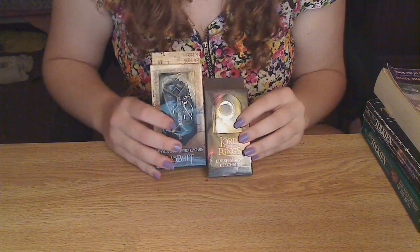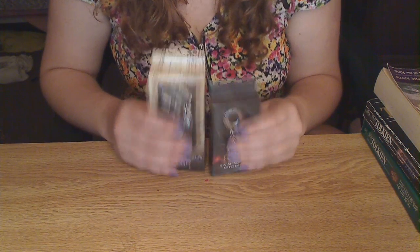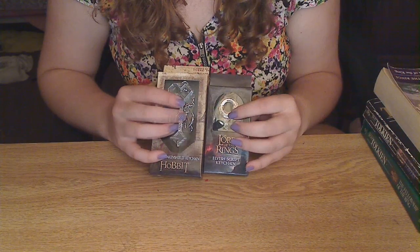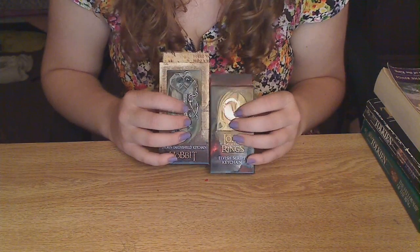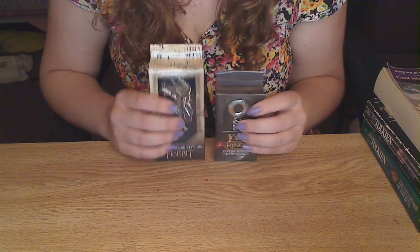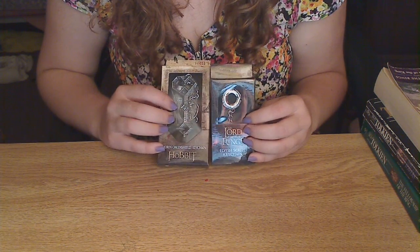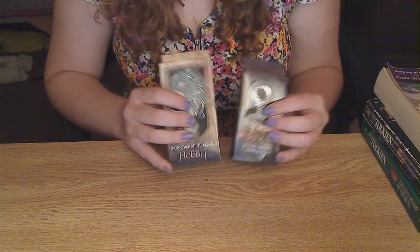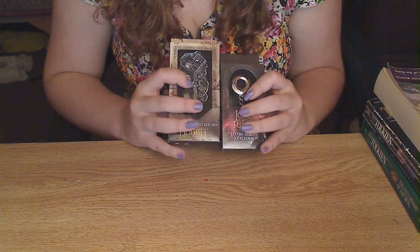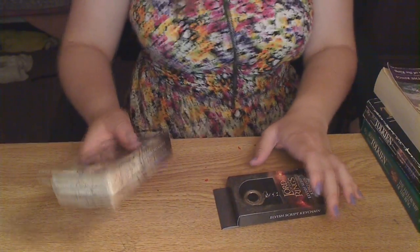Alright, now, I got these at Barnes & Noble, and these are keychains released by the Noble Collection recently for the new Hobbit film. Now, I am a horrible collector, but not horrible, I guess I'm just cheap. They're $10 a piece, and I was just holding off buying them. And I'm so glad that I did, because I saw them at Barnes & Noble the other day for half off. So I got both of them for the price of one. So that was a little more my speed.